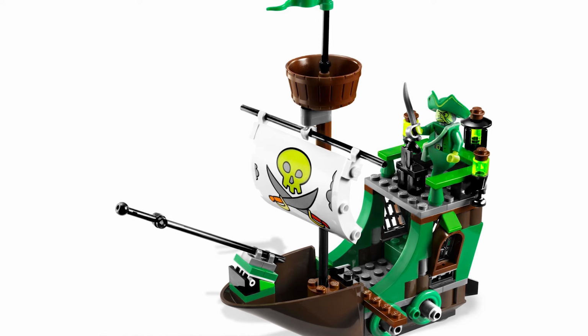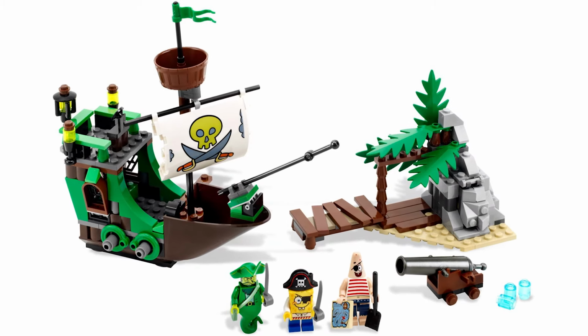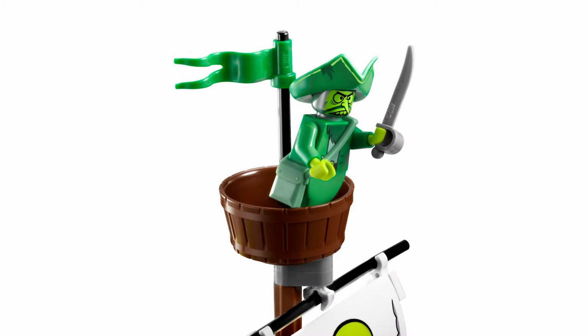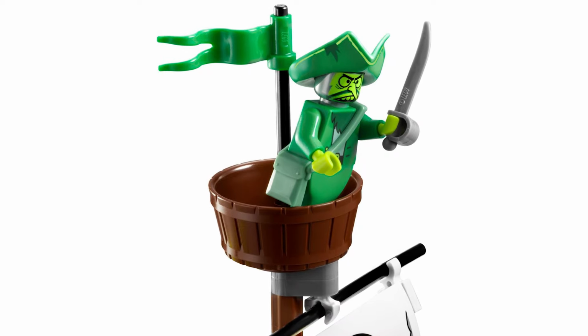And frankly, it's a good build for how small it is, including some very creative part choices. Additionally, the pirate variations of both SpongeBob and Patrick look fabulous, and the Flying Dutchman minifigure is so much fun. I wish this set were bigger, I wish this set were better, but it's good enough to be number 8 on my list. Number 7, 3826 Build-A-Bob.